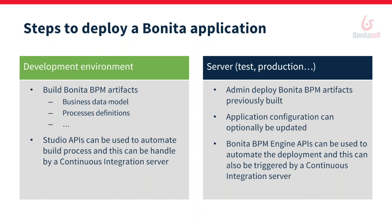But before we make the application available to the end user, we need to design it and implement it. The developer will use the Bonita platform to build different parts of the application. They will design the business data model, the processes, and the forms that compose the application, and all those parts that we call artifacts will be built using the Bonita Studio. The developer will generate those artifacts, and then you will be able to deploy them using the Bonita portal, which is a web application, to make them finally available to their end user.